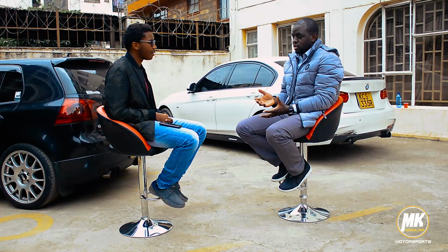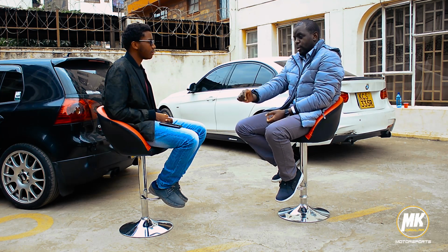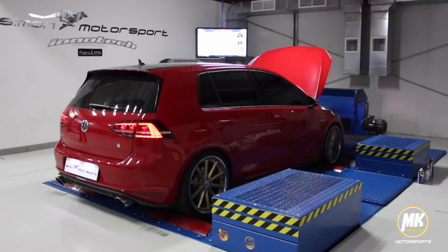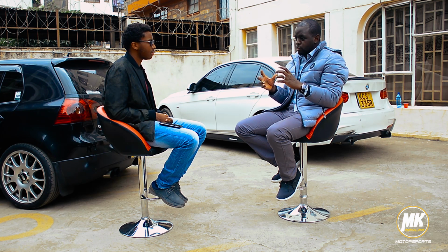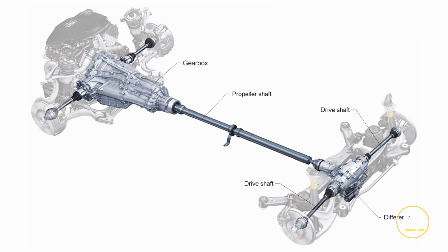So the best way to look at the dyno is as a tuning tool. By that I mean, when you have a stock car, you take it to your dyno and you have your base power. So let's say for a GTI you'll be running around 180 wheel horsepower stock. Again, the dyno measures the power on the wheels, which means you've lost a bit of the power from the engine due to the drivetrain, the transmission and the axles, drive shafts and all that, and the diffs.